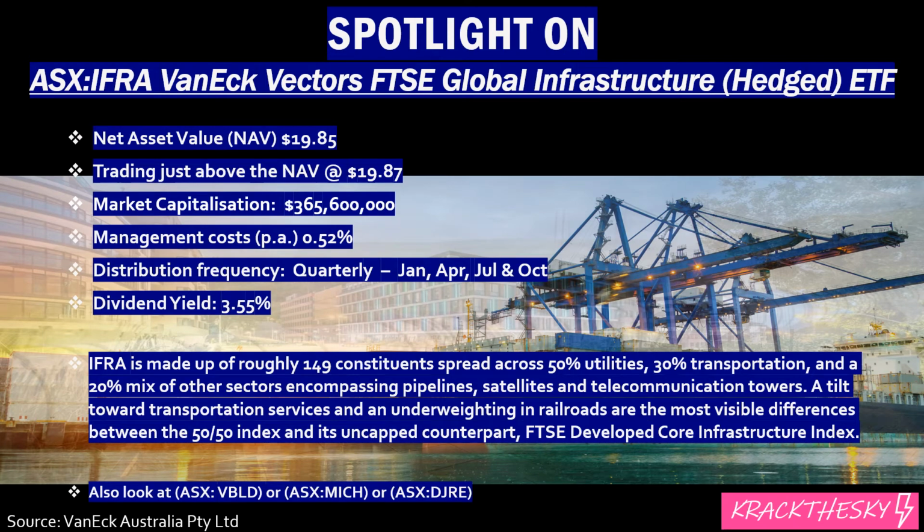Okay, let's take a quick look at the numbers. So we had a net asset value of $19.85. Net asset trading, sorry, just above the net asset value at $19.87. So you don't really want to be paying any more than the net asset value when you're buying it. So potentially wait until it's trading at the net asset value before you buy it. Market cap of $365 million. Management costs, it's probably starting to tick up to something that's a little bit higher than I like, 0.52%. Get a distribution quarterly, so January, March, July, August, and October. Dividend yield of roughly 4.85%.